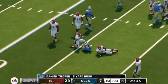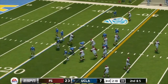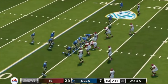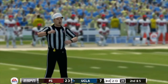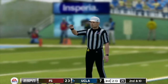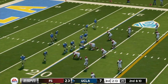Tackled after a decent pickup. On the carry, gain of 5 yards. That brings up 2nd and 5. They tried to get a head start there. False start, offense. That penalty drives them back, and they're shooting themselves in the foot here. Well, if they could just keep their concentration, they'll avoid situations like that. From their own 20-yard line, 2nd down.